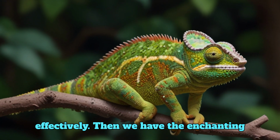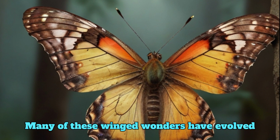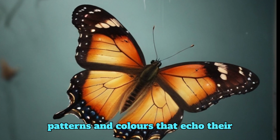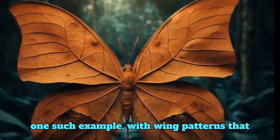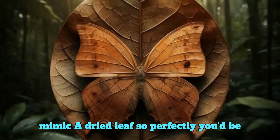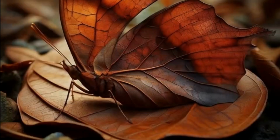Then we have the enchanting realm of moths and butterflies. Many of these winged wonders have evolved patterns and colors that echo their surroundings. The dead leaf butterfly is one such example, with wing patterns that mimic a dried leaf so perfectly you'd be hard-pressed to tell them apart.